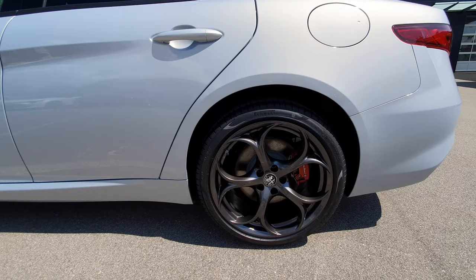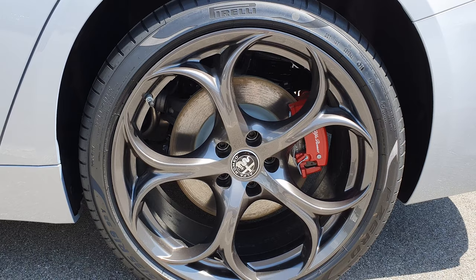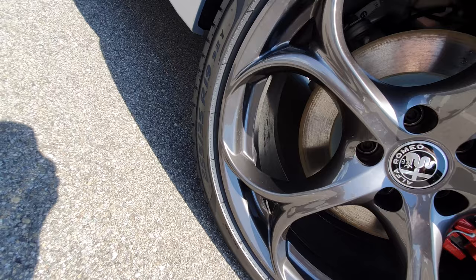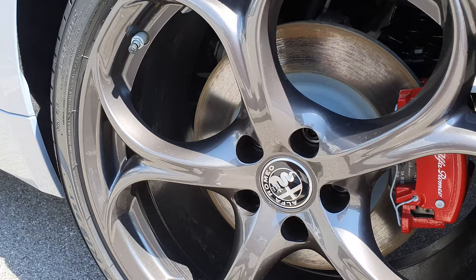And look at those rims, guys. Just look at them. Pirelli tires. Beautiful design of the rims. Beautiful, beautiful, beautiful. And the car comes, if I'm not wrong, with 19-inch rims. Yes, you can see right there. 19-inch rims. Ventilated brake discs.